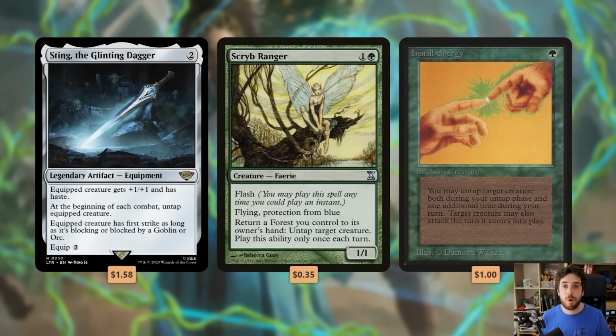Zimone and Dina's ability is also a tap ability, so the more we're untapping Zimone and Dina, the more we can utilize its ability and really pop off. The best of the best is definitely Sting, the Glinting Dagger. It gives Zimone and Dina haste, so if we have to recast or something, we can immediately equip her and then start utilizing her ability, but it untaps her on everybody else's turn. So as long as we have sacrifice fodder available to us, we can activate Zimone and Dina not just on our turn, but on everybody's turn.